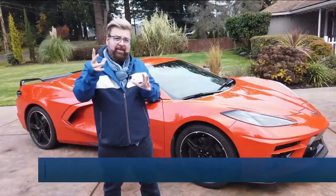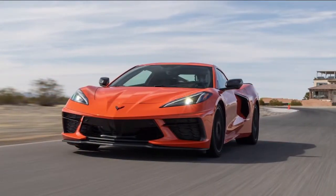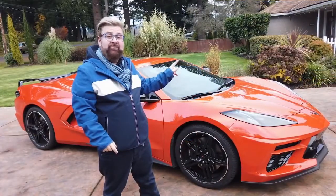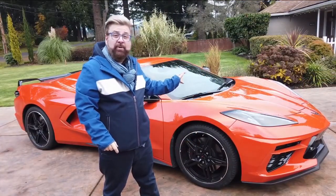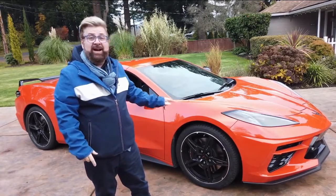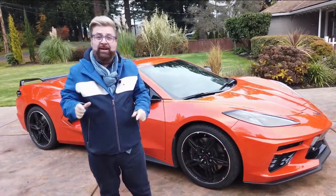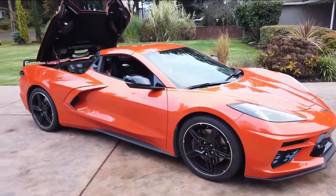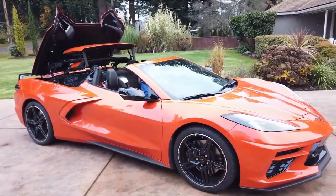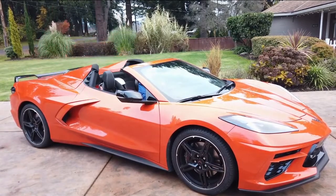If you were wondering, the color that Mike has is called Zeus Bronze Metallic. This one is called Sebring Orange Tint Coat, and this will cost you about $995 extra because it is a premium paint. What is cool though is that this Corvette C8 does have winter tires on it. Why? Well, it does rain all winter long here in Portland, Oregon. What I am thankful for is that Chevrolet did send me a hardtop convertible because the sun occasionally comes out in the winter here in Portland, Oregon, and that means I can take my top off.